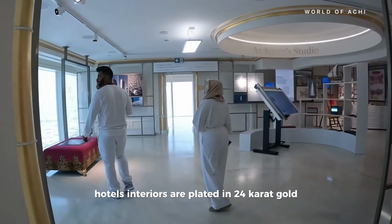Here you can get a vivid idea about the architecture, including fabrication techniques and the furniture designs. Renowned Chinese interior designer Khuan Chew is the woman behind Burj Al Arab's distinctive interiors.